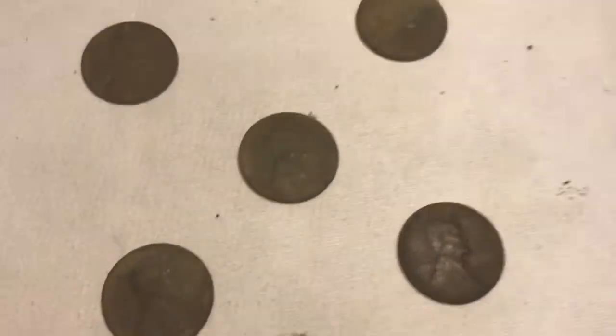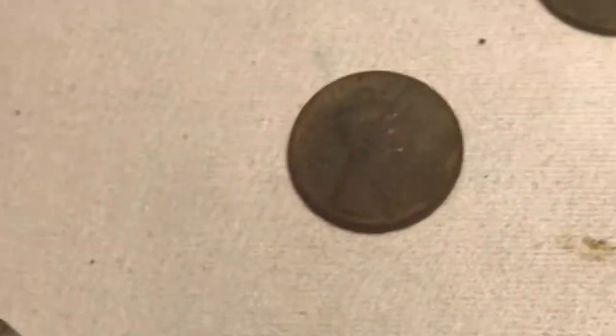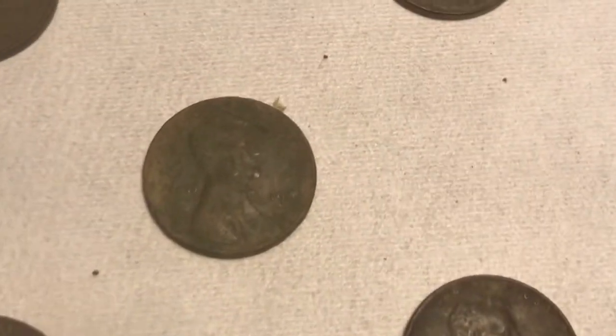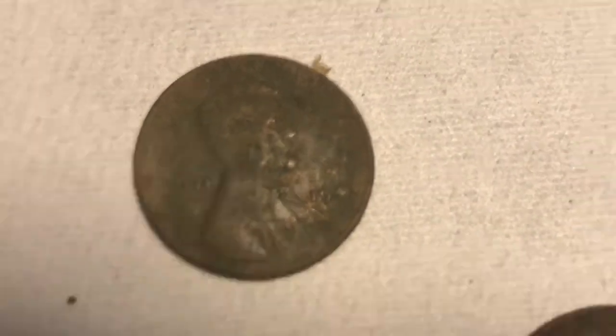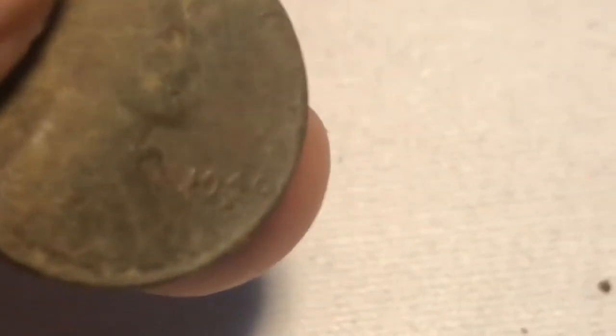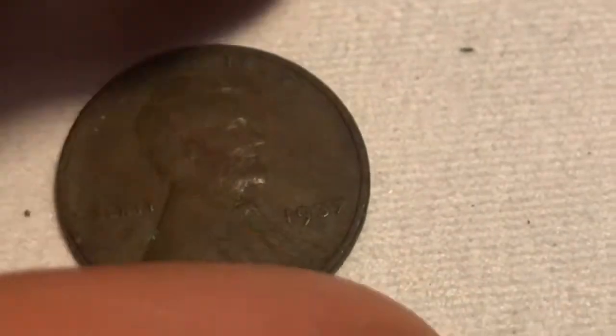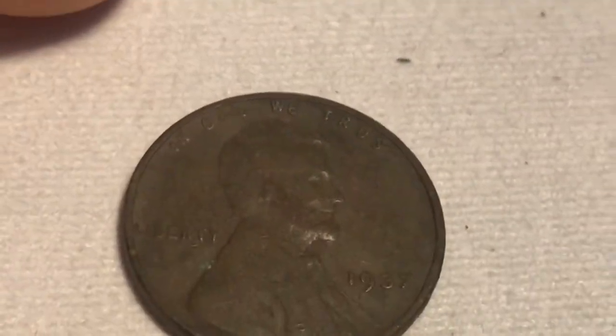And now onto the old coins that I found. We found 5 wheat pennies: 1953D, 1944, 1940, a 1940S. And we also got a 1937, which was our oldest wheat penny of the hunt. The back needs a little bit more cleaning so you can see it better. But that's pretty cool.